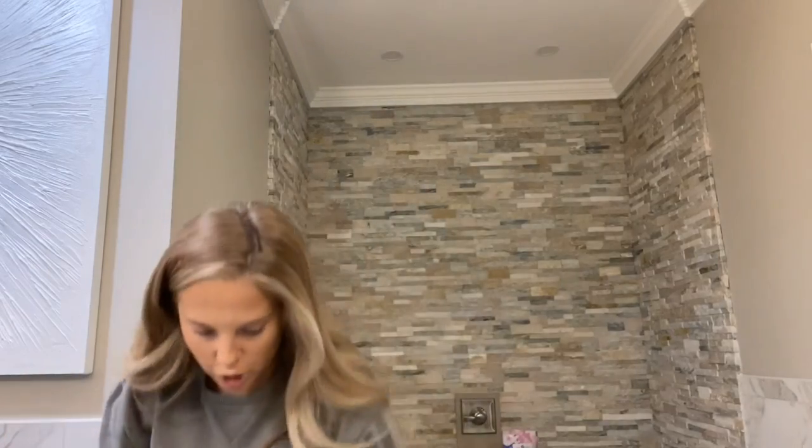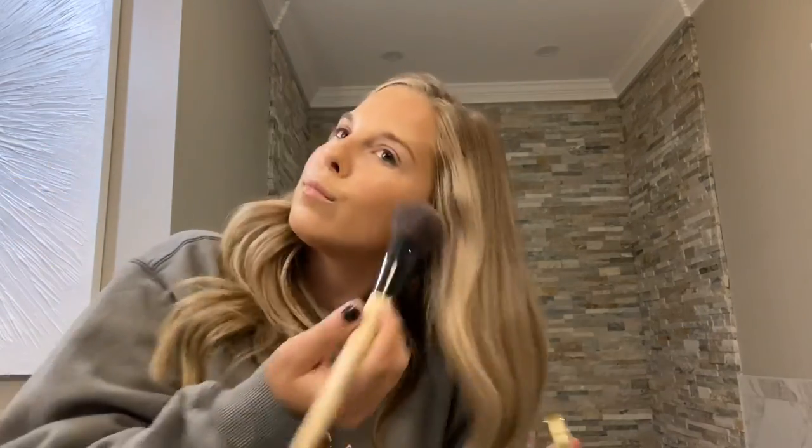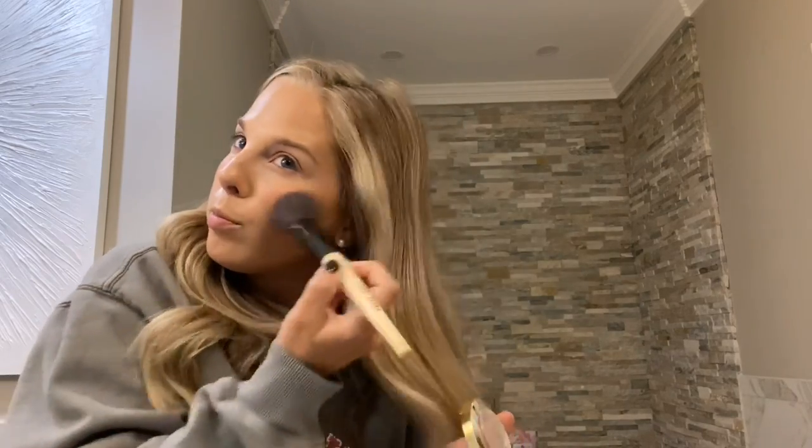And then what I'll do is I'll go in with a blush. Today, I feel like using this one. It's literally my favorite. The Milani Rose d'Oro. I don't know what it is, but it's like a rose gold. It's literally the prettiest thing ever. And yeah, I do apply too much blush, but it's okay. We're gonna make it work.